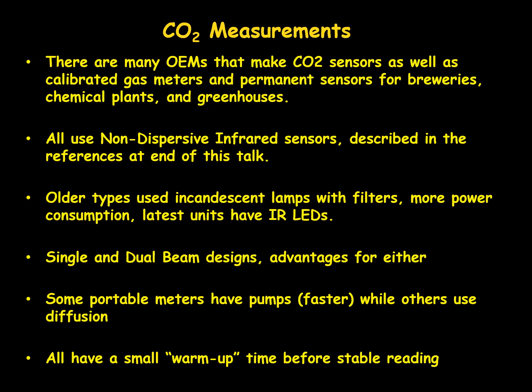Some of the portable meters, and one of mine actually, has an electric pump in it. So you can put a hose on it and sample ahead of you with a probe. Those are really good in industrial settings, and they also work faster even in the cave, but they use more power. Others just use diffusion through a little membrane that keeps moisture out and allows gas to go in. That's typically what's used in the permanent systems that don't use much power. And all of them have a small warm-up time of around half a minute to 1 minute before they have a stable reading.